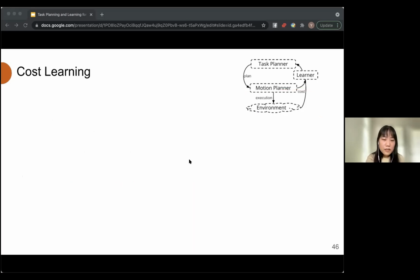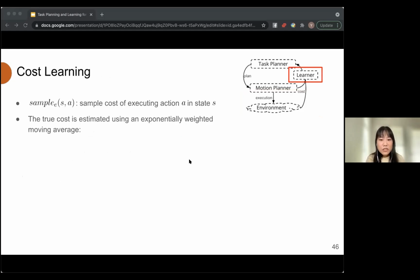So the essential component in this framework is the learner, which integrates feedback from both motion planning attempts and real executions. Basically, we treat each action cost it receives as a sample cost and use it to estimate the true cost of that action by an exponentially weighted moving average.